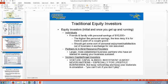However, you can't win if you don't play. So it's very important to have good, organized materials and keep them in circulation with investors, because you never know when you might find the right investor. But if you're expecting to go to a venture capital company and the first one you go to gives you money, it doesn't work that way. You may go through dozens and dozens and dozens of angel investors and venture capital companies before you ever have one that says something other than no.